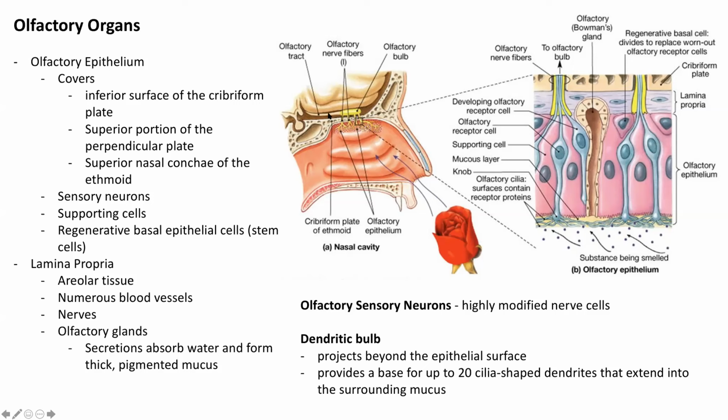Then it goes to the temporal lobe, and then to the hypothalamus and the hippocampus as well. So that's the epithelial layer. We also have this lamina propria layer. This is areolar tissue, so we have blood vessels, and the nerves that come through here. We also have these glands, olfactory glands or Bowman's glands. They produce the mucin, which combines with water to form the mucus. The mucus is what is on top of this epithelial tissue. What these dendrites extend into is that mucus released by these olfactory glands, which are in the lamina propria layer.